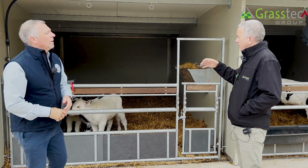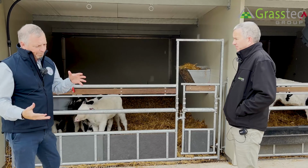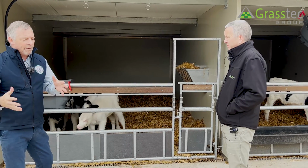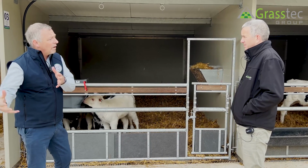The weaning process, what's your recommendation on the weaning process? So on the weaning side, what we tend to say is feed twice a day, up to 3 litres twice a day, up to 3.5 litres twice a day if you really want to push the calves.